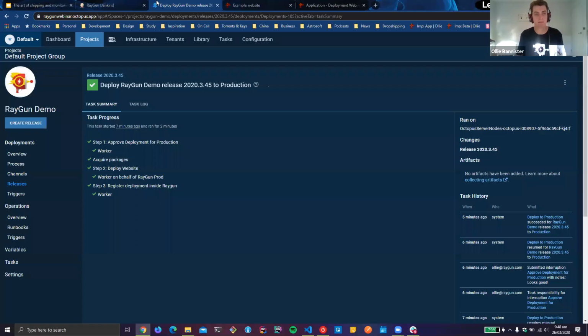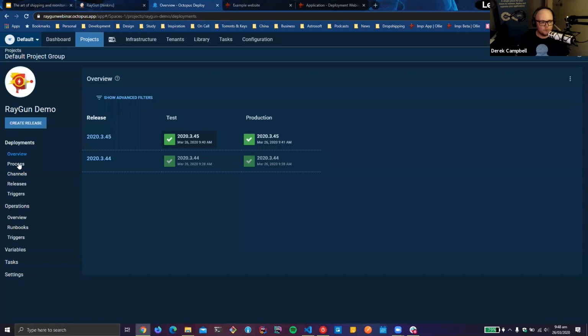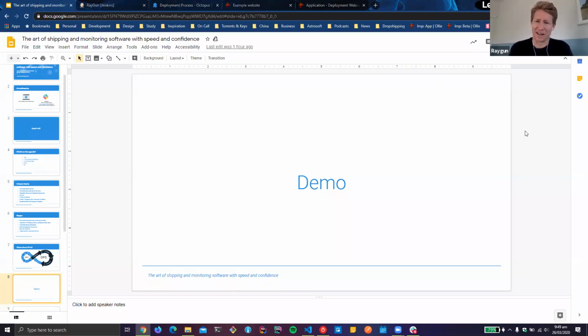Head over here. Yeah. So what you could do, for instance, if you wanted to run just the deployment, you can actually just go in and disable a step. So for instance, you can select this step and disable it and then just do the register, or if you didn't want to register the deployment, you could disable this step and then rerun that. So yeah.